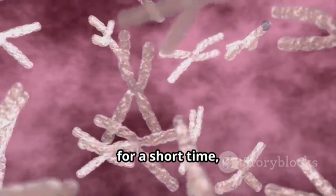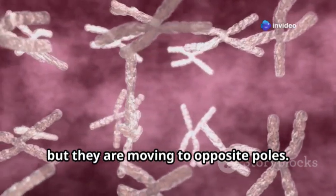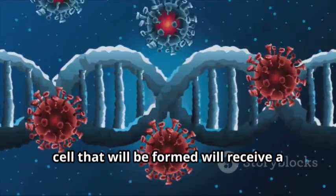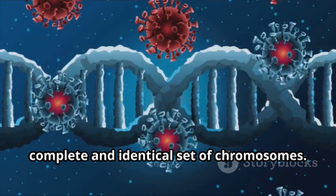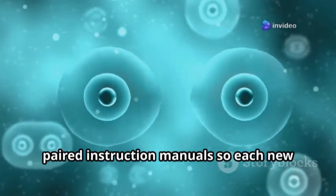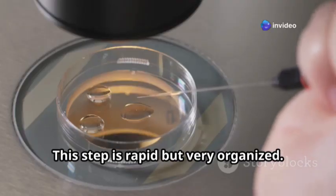So for a short time, the cell has double the normal number of chromosomes, but they are moving to opposite poles. This separation ensures that each new cell that will be formed will receive a complete and identical set of chromosomes. It's like carefully dividing a set of paired instruction manuals, so each new office gets one full set. This step is rapid, but very organized.